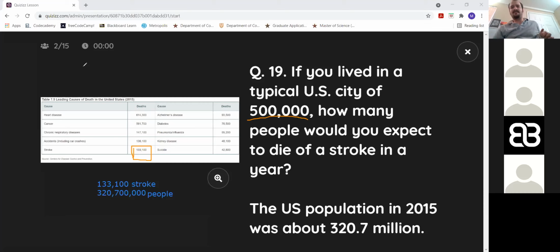This one, I think they rounded it to the nearest whole person. And I think that's just kind of on how they're asking the question. I know we did fractional people on the previous ones, but this one they're asking how many people you would expect to die of a stroke. If we get deaths per people, I think you can have fractional deaths because of the rate sort of thing. But here they're asking for a raw whole number, I think.